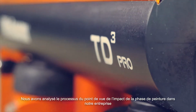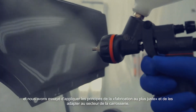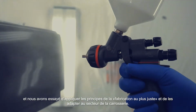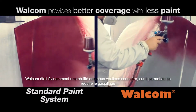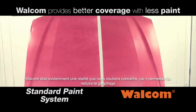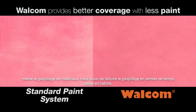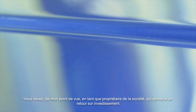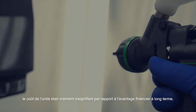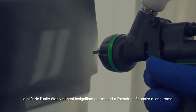We look at the painting portion of our business, and we try to take lean manufacturing principles and adopt them and then adapt them to the collision repair business. The Walcom was obviously something we wanted to take a look at because of the opportunity to reduce waste as far as material waste, but also reduce waste as far as time in the spray booth. And from my perspective as a business owner looking for return on investment, the cost of the unit was really insignificant relative to the long-term financial benefit of it.